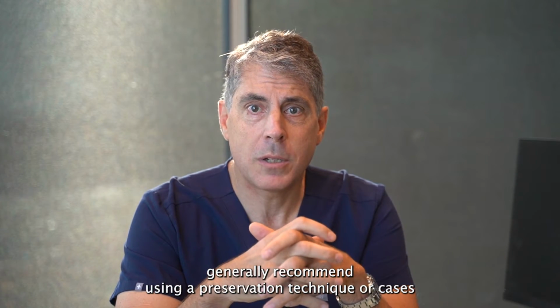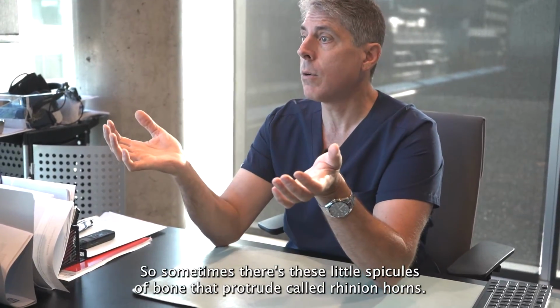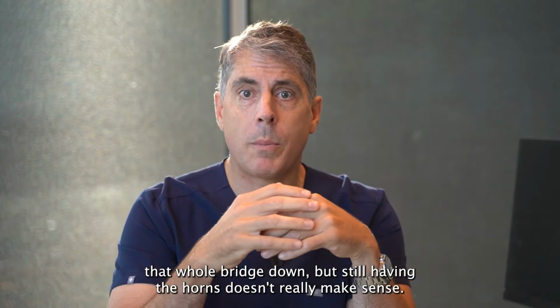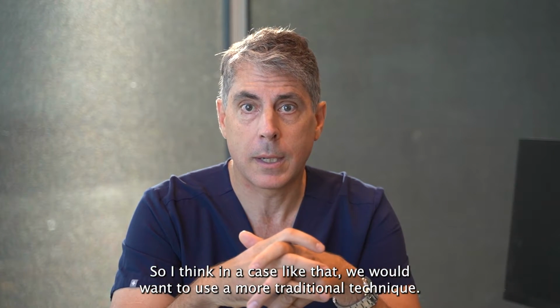Cases where I wouldn't generally recommend using a preservation technique are cases where there's irregularity. So sometimes there are these little spicules of bone that protrude called rhinoplasty horns. Someone's got very prominent rhinoplasty horns. Bringing that whole bridge down, but still having the horns, doesn't really make sense. So I think in a case like that, we would want to use a more traditional technique.